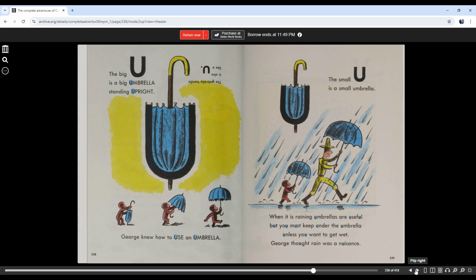The big U is a big umbrella, standing upright. George knew how to use an umbrella. The small U is a small umbrella. When it is raining, umbrellas are useful, but you must keep under the umbrella unless you want to get wet. George thought rain was a nuisance.